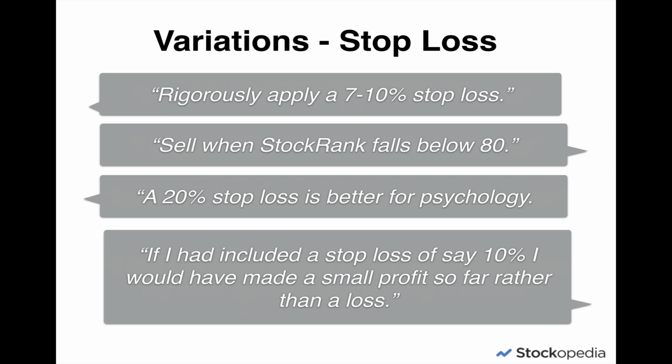Some people sell immediately when a stock rank falls below 80, and you can set alerts on your positions to trigger this kind of thing. Some people use a 20% stop loss, etc. There's one guy here who says if he'd included a stop loss of, say, 10%, he would have made a small profit so far rather than a loss. So certainly some people are seeing the benefits of using stop losses.